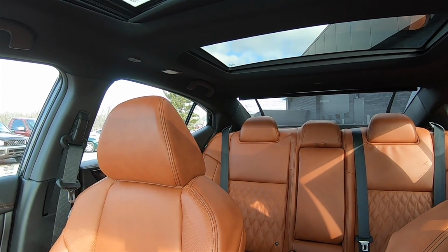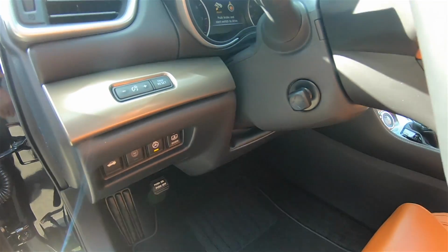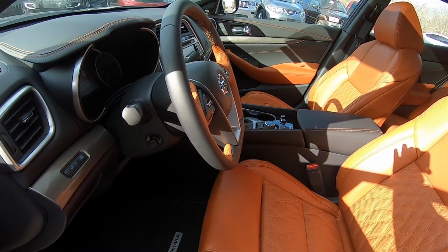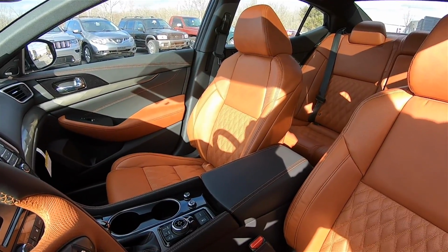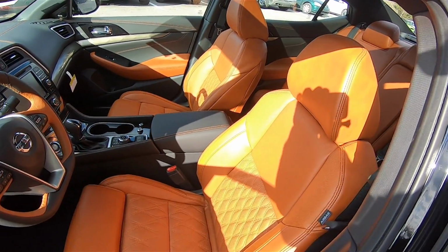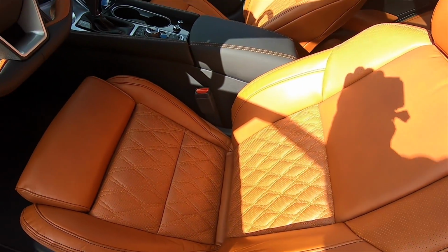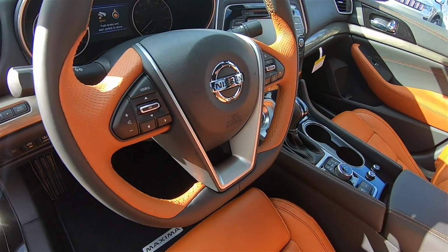Oddly enough, there is no rear seat control for the rear sunshade. And moving across, you do have a power tilt and telescoping leather-wrapped steering wheel. It is a two-tone leather-treated steering wheel. It looks very, very nice, very sporty. And of course, taking a look at the seats, as would be expected, the seats are very nice, very comfortable. The very soft, plush, aniline leather interior, or seating surfaces, as well as the very nice-looking diamond-quilted perforations, gives it a real upscale appearance, especially for a car in this price point.